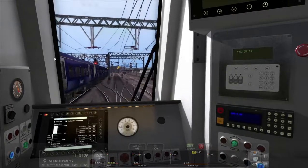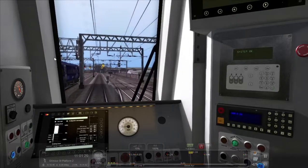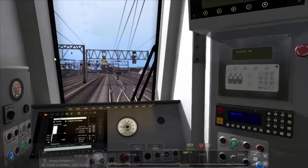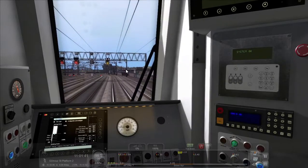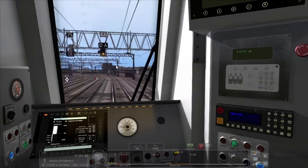We just passed under a 20 mile an hour speed board, which means that we can accelerate up towards 20 miles an hour. I'm not going to accelerate too quickly, as we've got a double yellow signal just ahead, and then we've got a single yellow, and then, as you can probably see where the mouse is, we've got a red signal.